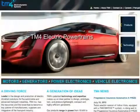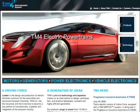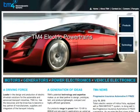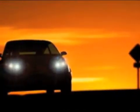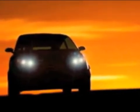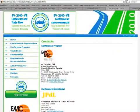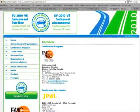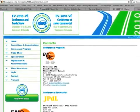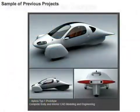Motive Industries will do the bodywork. A Quebec company called TM4 Electrodynamic Systems will be providing the motor and I assume the powertrain as well. It's promised to have a top speed of 90 kilometers an hour and depending on the battery system could deliver a range of 40 to 160 kilometers on a charge. We don't know exactly what it looks like yet, but a recent announcement said it would be unveiled in Vancouver on September 13th to 16th this year at the EV 2010 conference and trade show. I believe there are 5 cars from Project Eve expected to show.